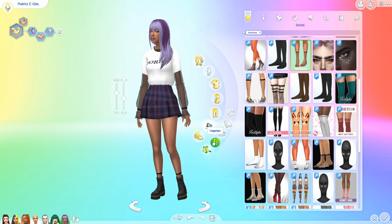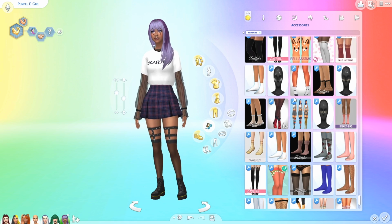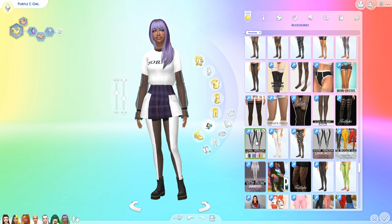And I also had issues finding purple clothes and, I don't know, apparently purple is not a very common color to make clothes in either. What is that?